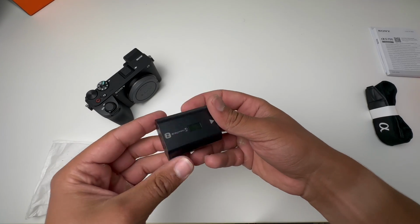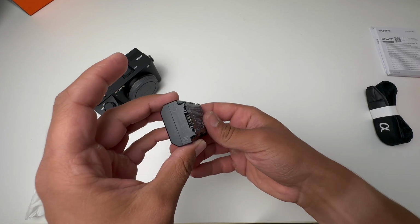So thank you Sony for bringing USB-C to this camera. Also, this USB-C port enables 4K up to 30 frames per second on streaming via USB-C to your computer. So I can make streams with this camera and do it at 4K 30 frames per second. Also, this camera brings the Z batteries to the Sony APS-C lineup.